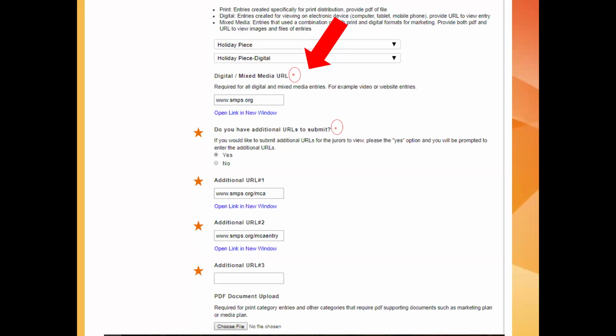You are not required to submit the additional URLs, but if you have anything that would support your entry, this is where you would post additional URLs. So you have the option to check yes or no. If you have no, it'll just simply go to the next area, which is the PDF document upload. And if you have some additional URLs that you would like to submit, then you simply will put them there. Ideally, you would want to test these URLs.